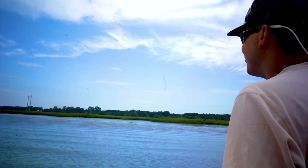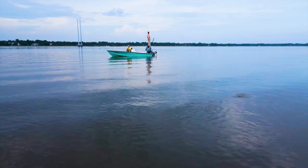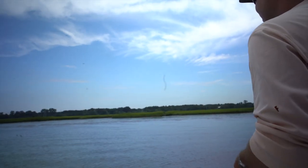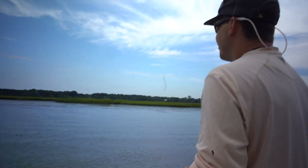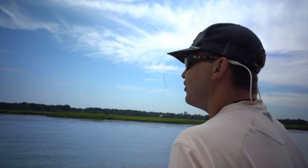There go a whole bunch of fish right there. So the wintertime doesn't slow things? We get a lot of clear water. Yeah. So it allows you to sight fish for a longer period of time.